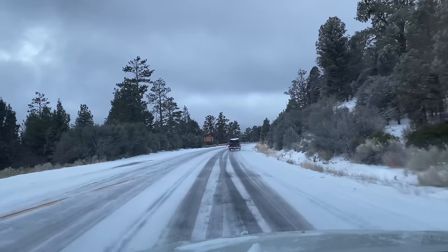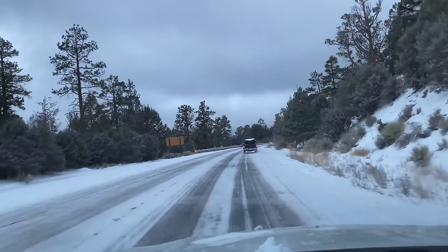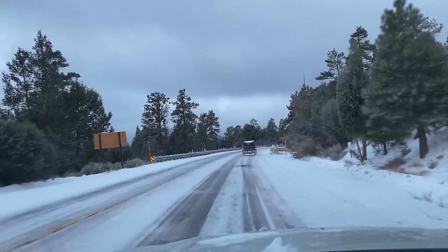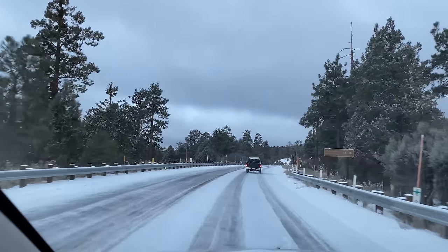Temperature today is going to get up to about 35 degrees, and then we're going to see a nice little warm up after that. We'll be back into the 40s and 50s for the high temperatures, maybe even 60s, but I doubt it.